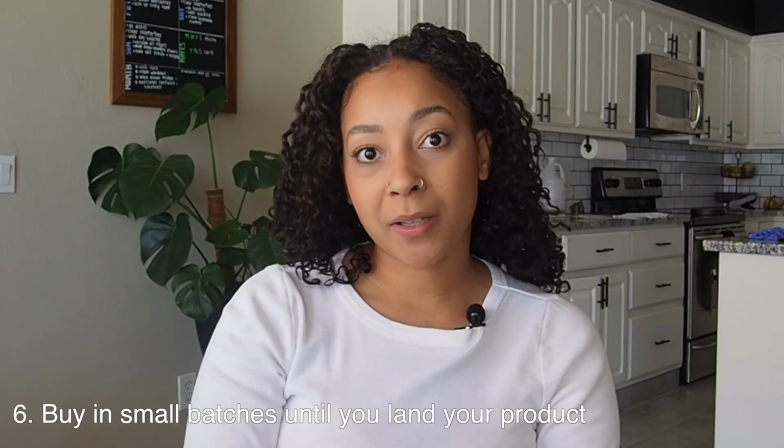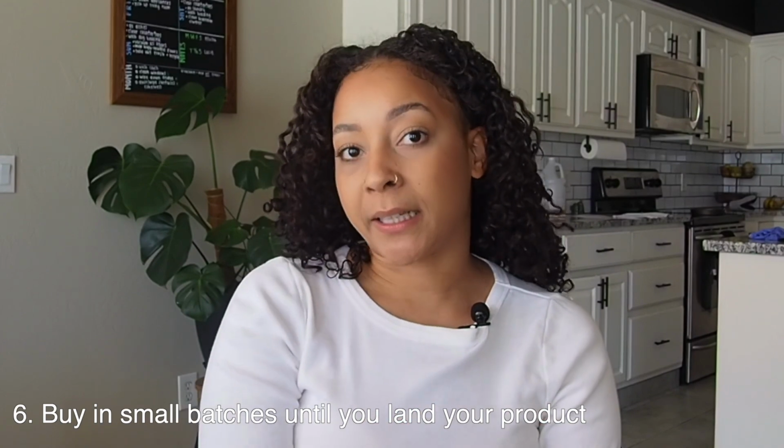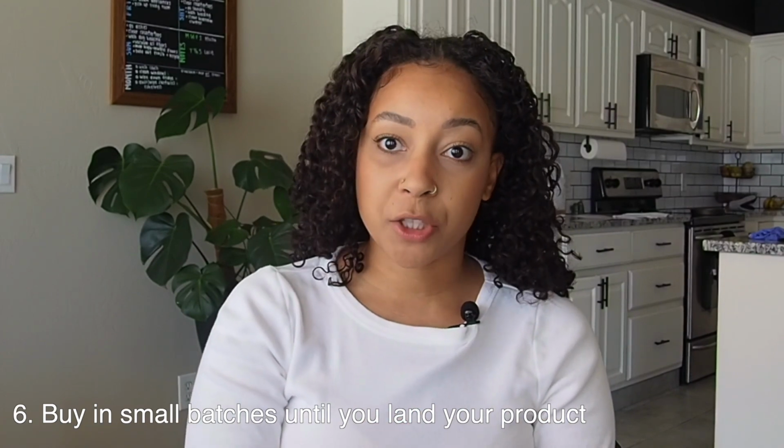Number six, this might actually be an unpopular opinion, but I would refrain from buying in bulk until you land what it is that you are going to launch. What happens is you buy in bulk because it's cheaper in the long run. But if you're not going to use that thing in the long run, then it's not actually cheaper. You actually just spent a lot of money on something that you're not going to use and you're probably going to donate or throw away, depending on what it is.